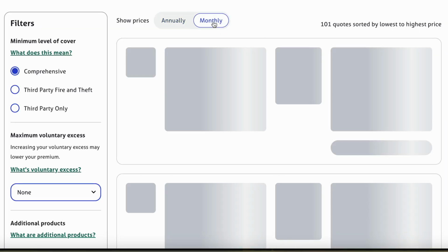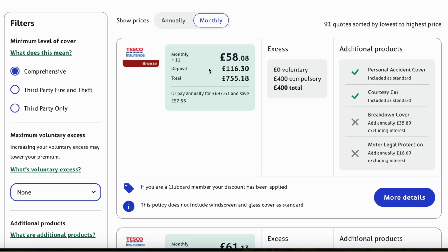When you buy your insurance, you can choose to pay monthly or yearly. If you pay for a whole year, it usually saves you around 10% of the price. And remember, never auto-renew your policy. Usually it is more expensive to stay with your current insurer rather than try to find other better deals.